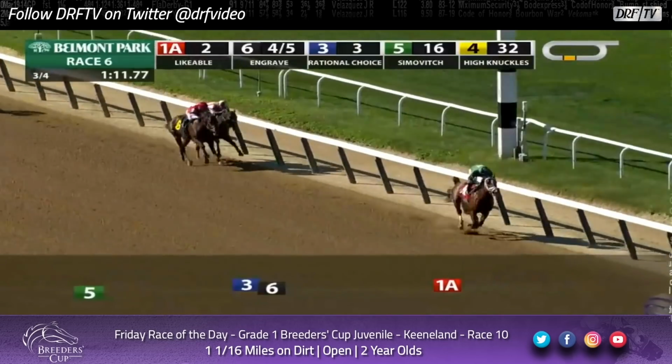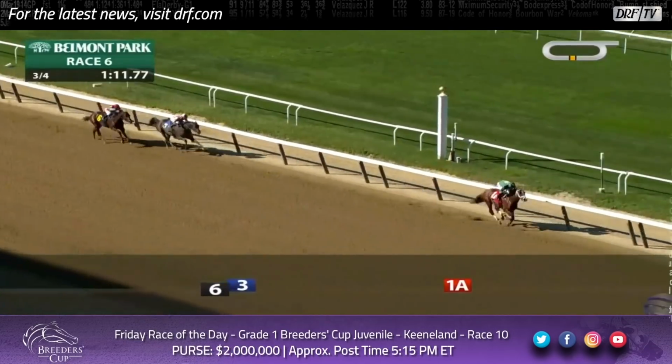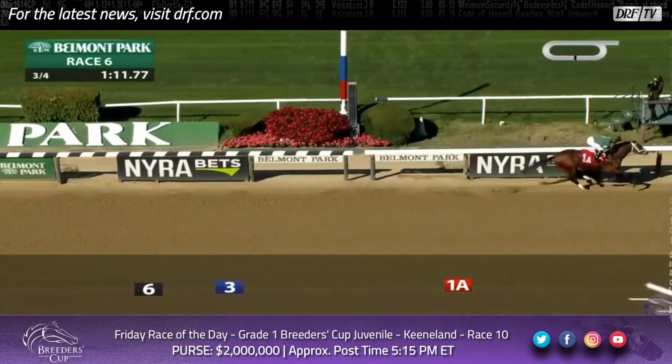You see, he's still a little bit green on his left lead right now in the stretch, but he has done little wrong in his short career, and he just looks like the kind of horse that's going to appreciate distance. Whether he's going to appreciate distance against Grade 1s and only his 3rd lifetime start, that could be another story completely. Yeah, we'll see how he does this time.